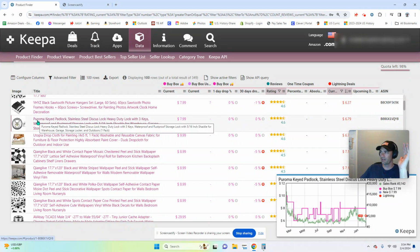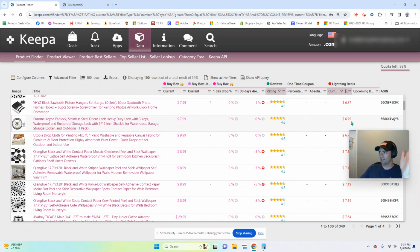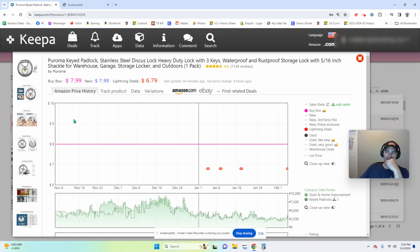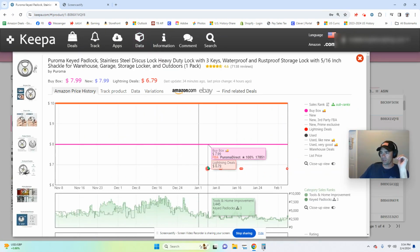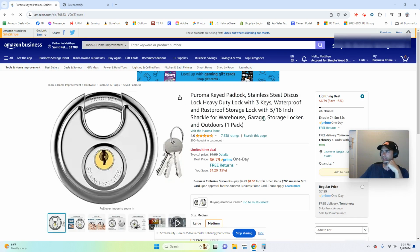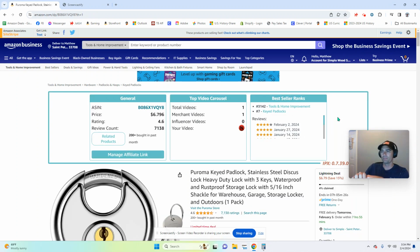So let's look at this lock. This lock is a lightning deal for $6.79, regular price $7.99, has good ratings. I'm going to open this up. And here I go. So this one shows me the price history. It shows me all the lightning deals. Looks like this seller has lightning deals pretty frequently. I'm going to click on Amazon and it will pop up and show me that. There we go, $6.79. It's on a lightning deal right there, and when it ends. If I wanted to post this, that would be something that I could send to my group. So that's an easy way to find lightning deals.